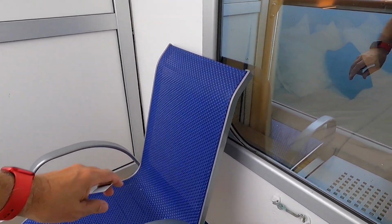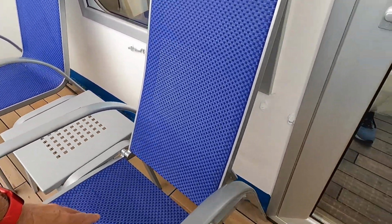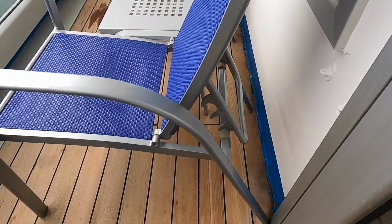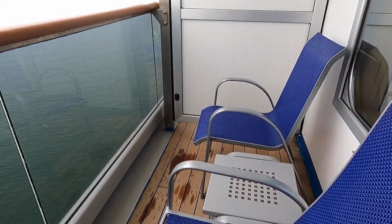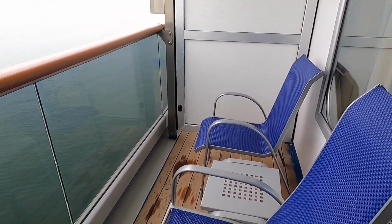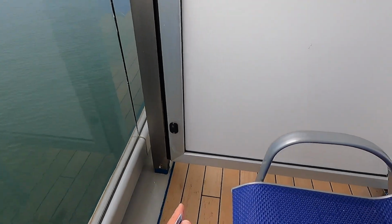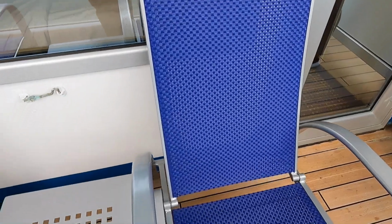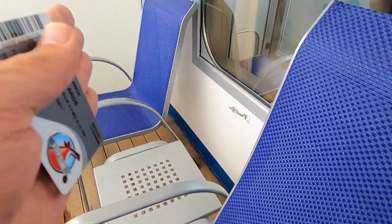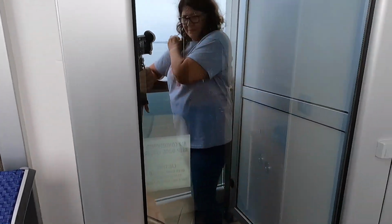As we usually find on Carnival, we have one chair that doesn't recline, a table, and one chair that does recline. So I'm not sure whether they couldn't afford two recliners or what. It is a nice size balcony though, for balcony cabins. We were on the Discovery Princess recently, and this was right here. And so it didn't matter that both chairs reclined, because there was no way to recline unless you turned them sideways. And two even fit next to each other. So let's go back inside.